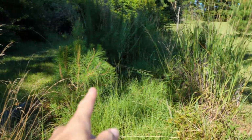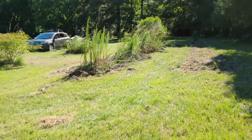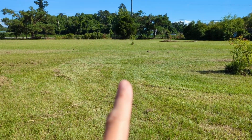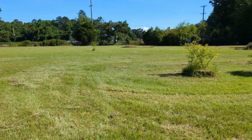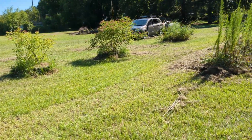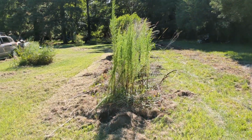I'm going to leave that little pine tree probably. As you saw, I left a little pine tree down there. And we'll leave that swamp myrtle because we don't have many trees out here. I've got a little teeny willow over there that's looking pretty good. And these are my elderberries. We're just trying to make the mowing as easy as possible.